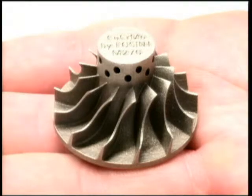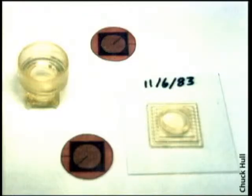This is printed in stainless steel, and the stainless steel is as solid as stainless steel that you would use in a conventional manufacturing process, such as a mill or a lathe. This part, I'd say, is about 10 years old. So really the technology has been around, and it's not just about printing small plastic things. It's really expanding in lots of different ways.